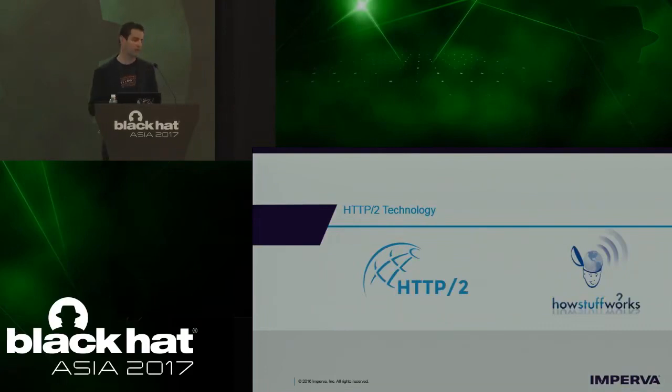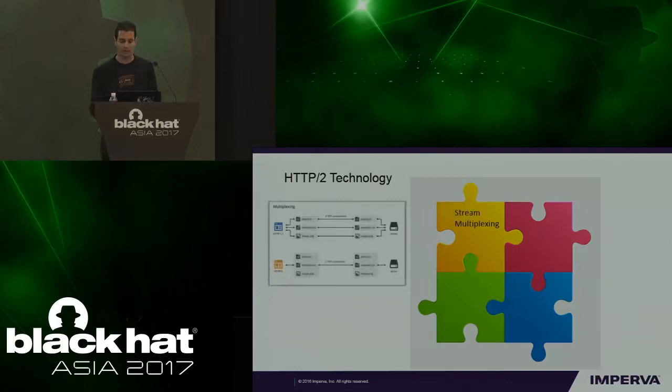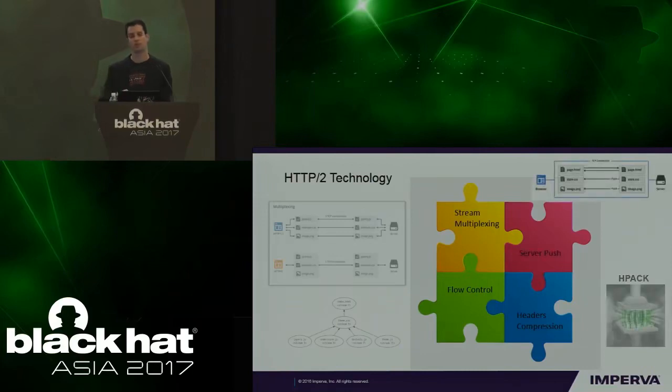I'm going to give just a description of the technology in order for us to understand the attacks that are going to follow. So HTTP2 technology can roughly be divided into four components. First, stream multiplexing, which allows multiple HTTP2 streams over a single TCP connection. We have flow control, which allows the connection participant to limit the amount and the timing of the data over the connection. We have header compression to compress the information that is being sent in the headers, and a server push mechanism that allows the server to push web resources to the clients even before they ask for them.